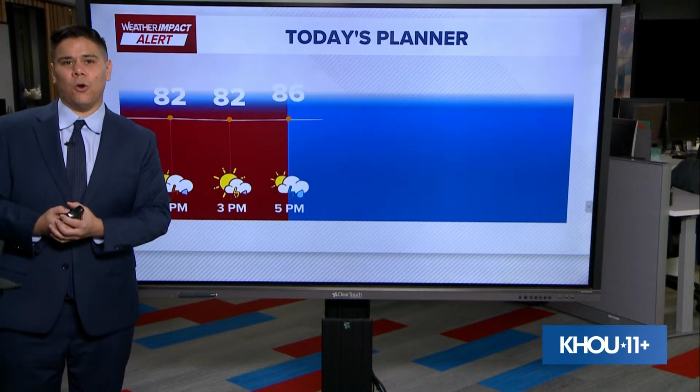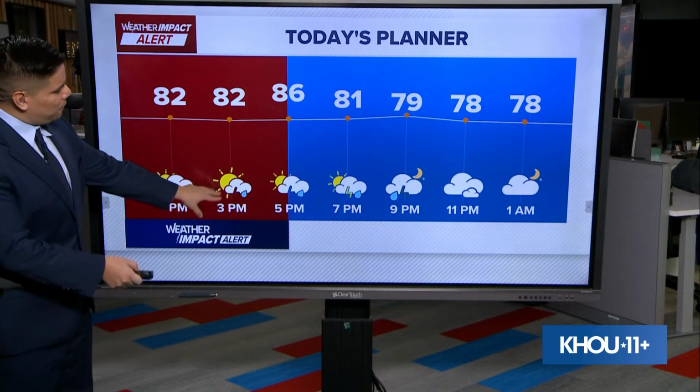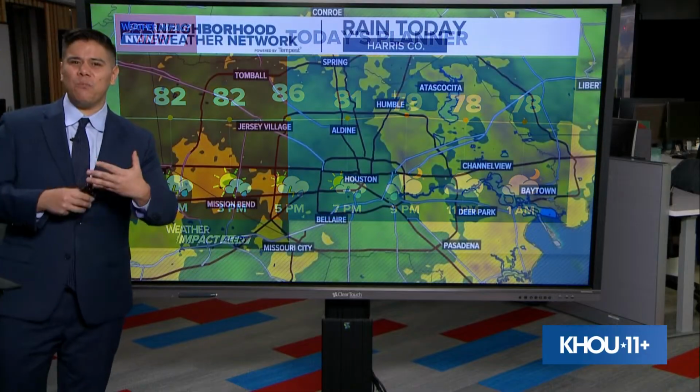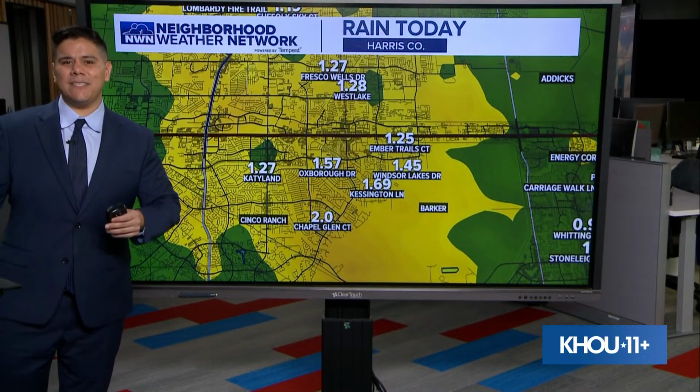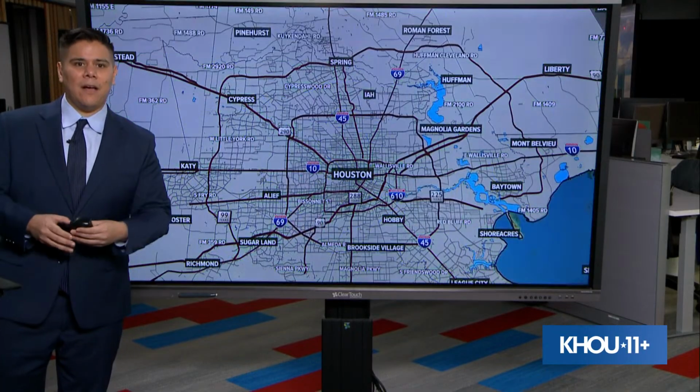And so just keep that in mind, that even though storms have weakened, it's not going to take much in terms of additional rainfall to cause more ponding on roadways. And that's why we're keeping that weather impact alert in place at least until 5 p.m. We could see this expire a little bit sooner, but it's looking more likely that we're also going to continue to see some more rounds of rain approach the Houston area from the south.